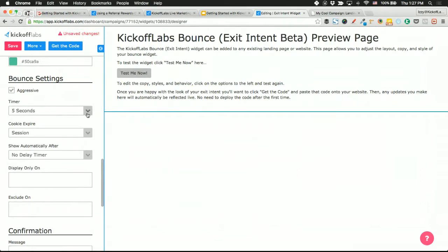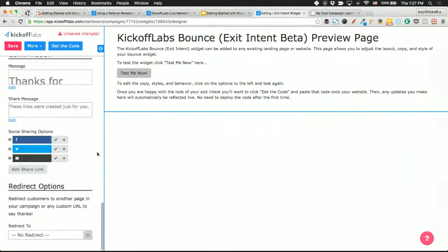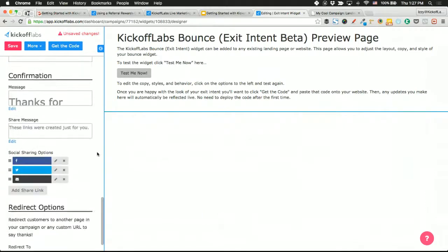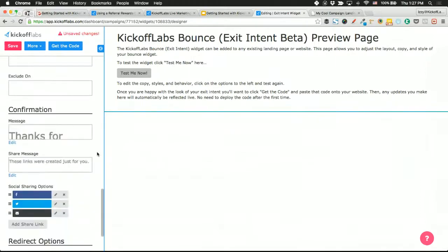7 seconds is like right in the middle. I like using 7 seconds personally, but it's really up to you, to be honest with you. But just give people enough time to read the copy on the page. So those are the best practices. You'll still see the same sharing options, like the same thing as landing pages.